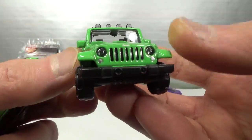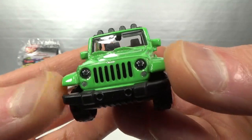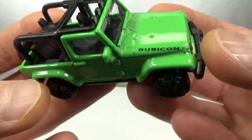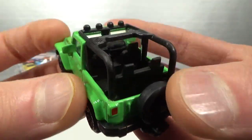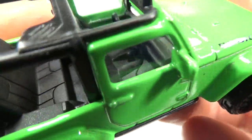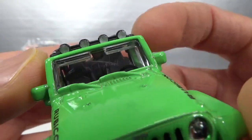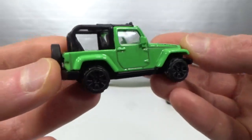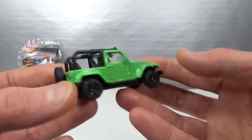So we got the lensed headlights, got the black painted grille and the silver lights, the Jeep name, Rubicon on the hood, and then taillights in the back, spare wheel, to your eyes, looking good. And we got some silver paint on these lights on top too, so deco wise it's very nicely done. Much more than you would expect for something that costs €2.